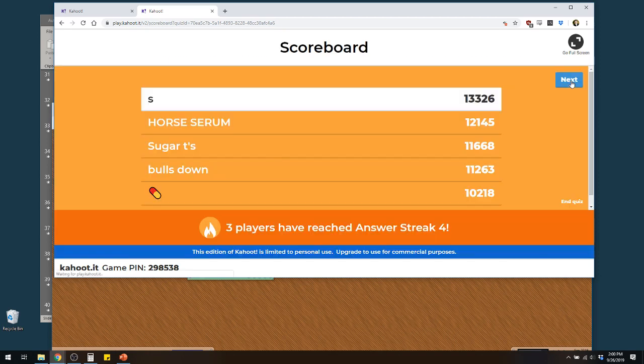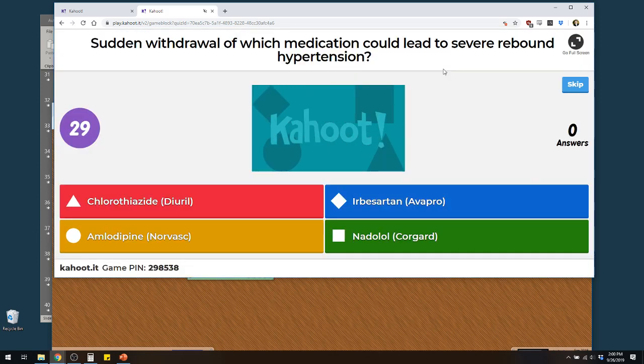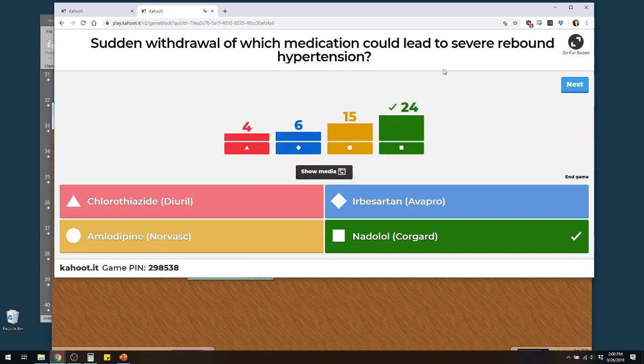Okay. All right. Next up, sudden withdrawal of which medication could lead to severe rebound hypertension? Chlorothiazide, irbesartan, amlodipine, or nadolol? No, we talked about this today. Very good. Yeah, so nadolol can do that, because nadolol is what kind of drug? Beta blocker. Remember, chronically blocking those beta receptors leads to receptor upregulation. So if you withdraw that immediately, you can see a lot of extra sympathetic effect at the heart, and that can lead to things like hypertension, MI potentially, could be bad.